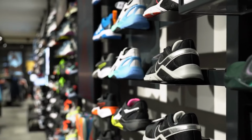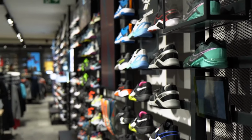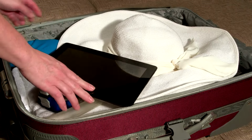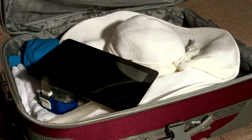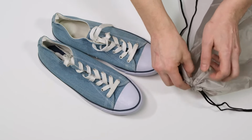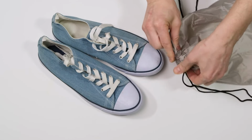Another trick is to place shoes heel to toe and stuff the remaining gaps with smaller items. This not only maximizes space but also keeps shoes from getting squished or damaged. According to packing guru Casey Palmer, using shoes as storage is a genius move that many people overlook.